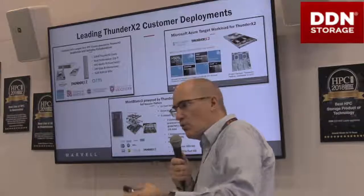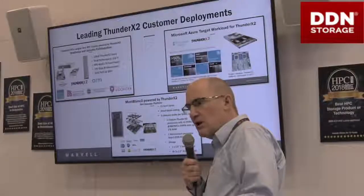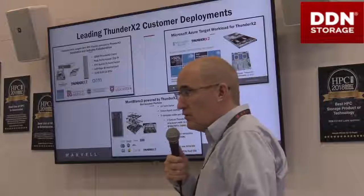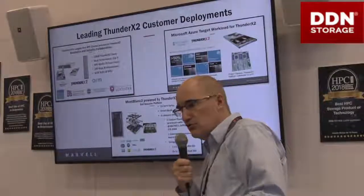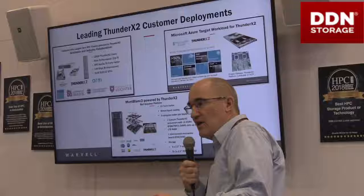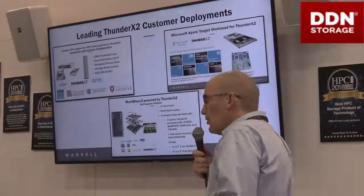On the upper right is our work with Microsoft. So Microsoft is moving the Azure infrastructure to ThunderX2 and an ARM infrastructure as well. So this isn't necessarily Microsoft shipping Windows Server out on ThunderX2, but it's expanding that infrastructure in areas like search, database, storage, major infrastructure that now can leverage that differentiating capability we have both for compute and memory.